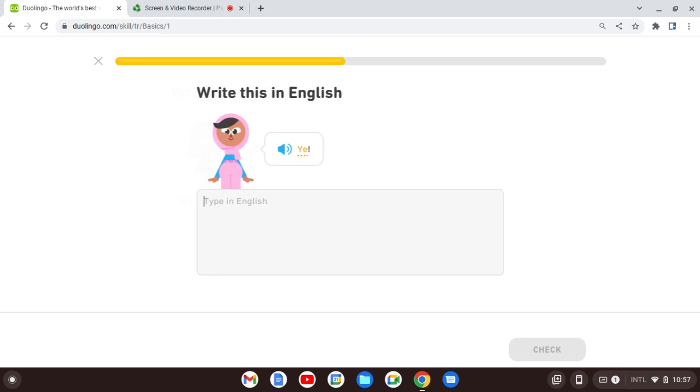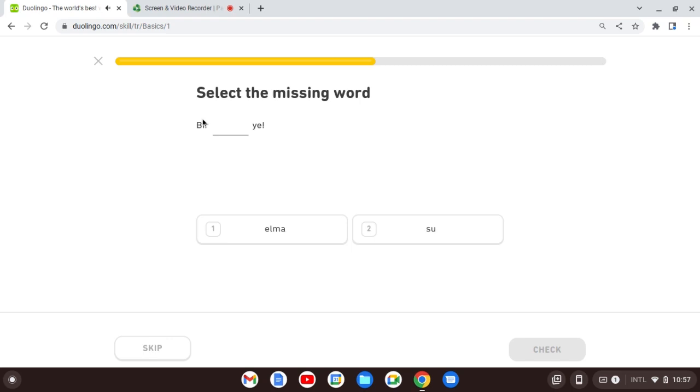Oh, eat. Okay. Bir elma. Yeah, because Turkish is SOV, which is subject, object, verb. Just like in Japanese, the object comes before the verb. So here in this case, bir is not necessarily a subject, but one apple eat. So eat an apple. So bir elma ye.